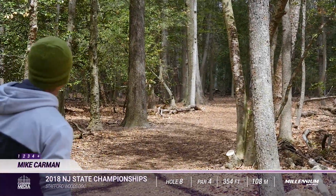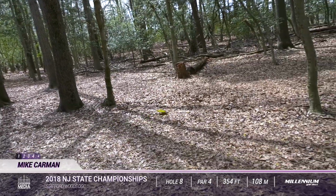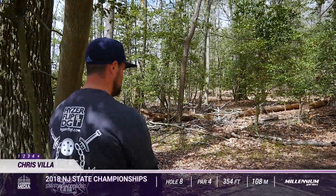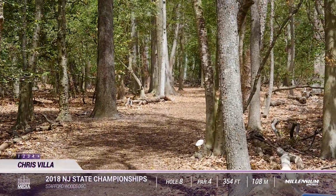So that's looking pretty good. It's going to fade a little early, but that's where you want to be. Kind of an opening out there. If you go a little too early, there's some trees to the left. You can try to cut some of the distance out, but that's a high risk, high reward.